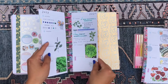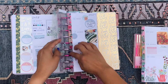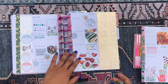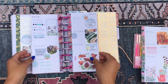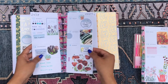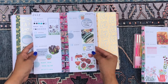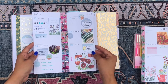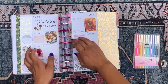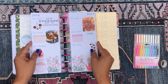So let me get to the current week here. Let me pop this in. I just filmed a plan with me for my garden planner, so that's why everything was kind of in a weird order. All right, so this was this past week. It's currently Sunday the 18th, and so this was the spread for this week. I thought it was super cute. I love printing out photos of all my veg. And then this is the current week, or the upcoming week. So it's all blank and ready to be filled in this upcoming week.